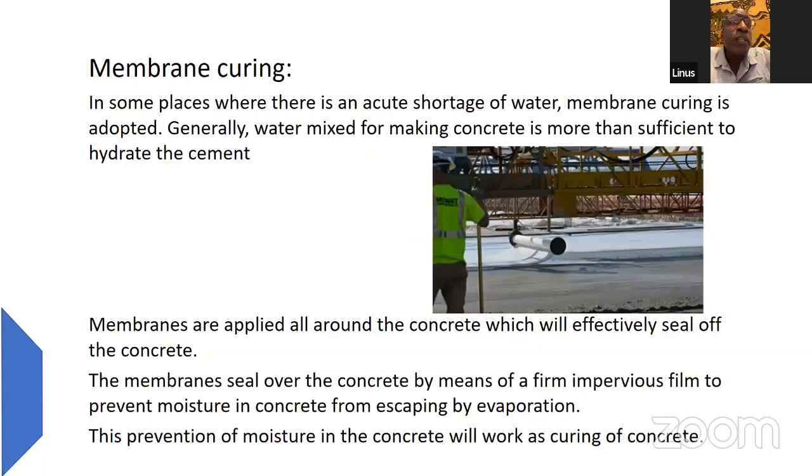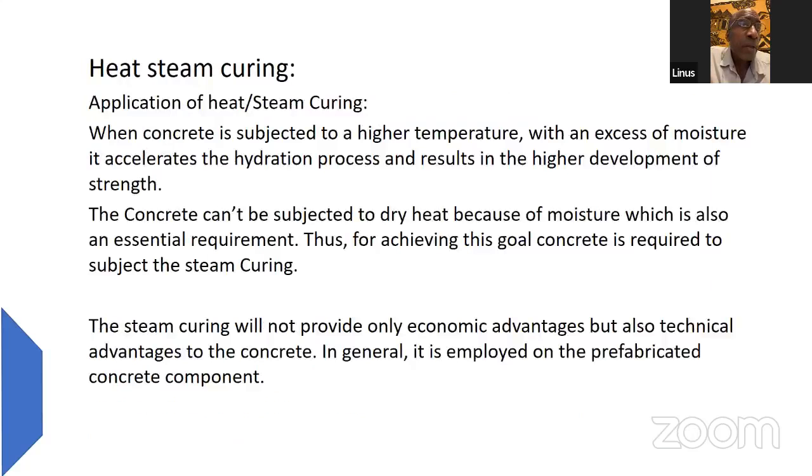Membrane curing: in some places where there is an acute shortage of water, membrane curing is adopted. Generally, water mixed in making concrete is more than sufficient to hydrate the cement. Membranes are applied all around the concrete, which will effectively seal off the concrete. The membranes seal over the concrete by means of a firm impervious film to prevent moisture in the concrete from escaping, especially by evaporation. This prevention of moisture loss will work as curing of concrete.